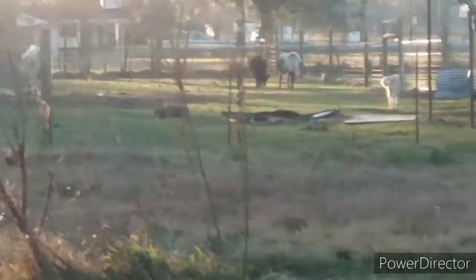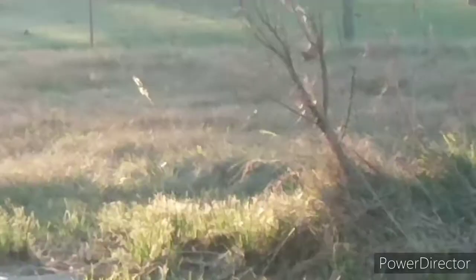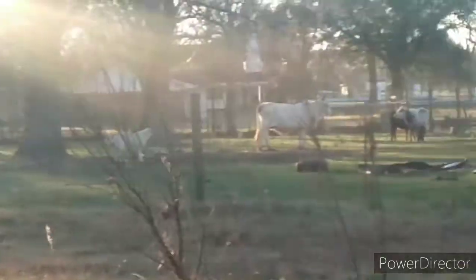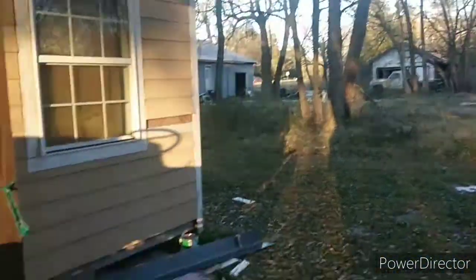My neighbors have so many freaking farm animals. Look at this. This is insane. There's a cow. Look at that. Where are the other animals? They have one baby pig. Where's the baby pig? There was a baby pig just running around right there. Look at that. Yeah, that's that side of the house with all the farm animals. Let's go to this side of the house.